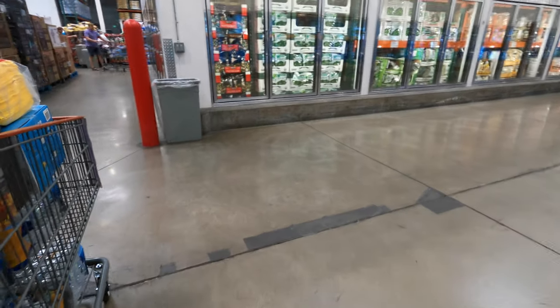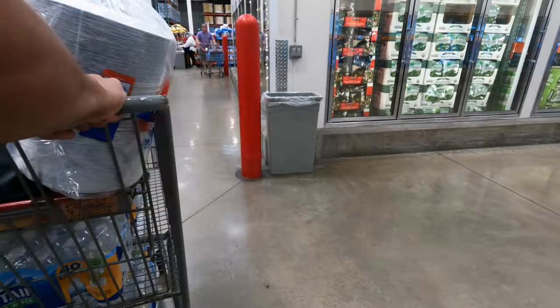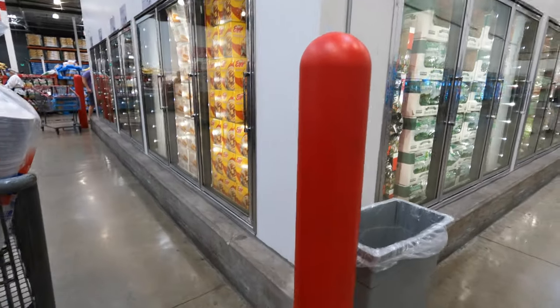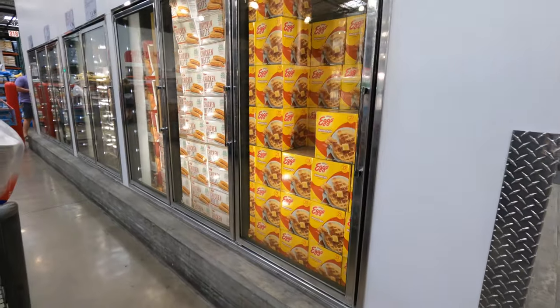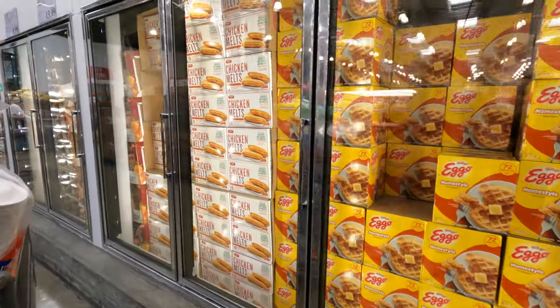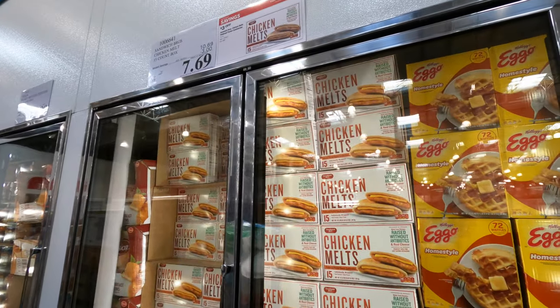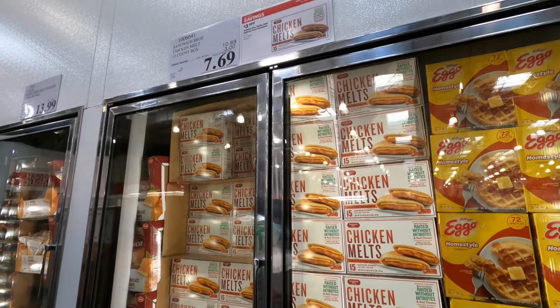So we're going to come upon one of our kids' favorite foods that we consider on the naughty list. It's the chicken melts. David loves chicken melts, and they're hardly ever on sale. About once a year they go on sale, and right now they're $3 off, and they're so tempting.